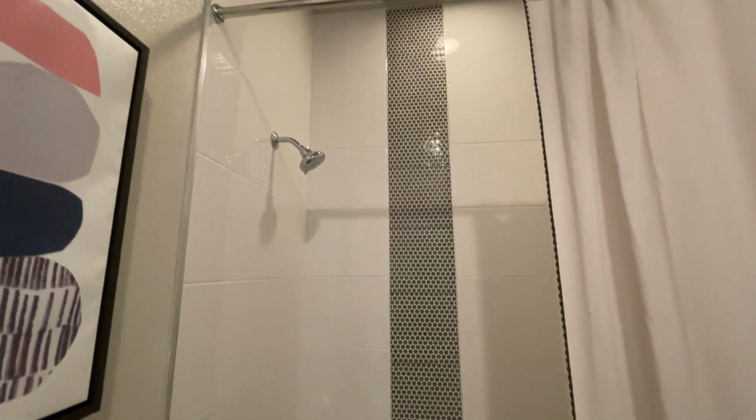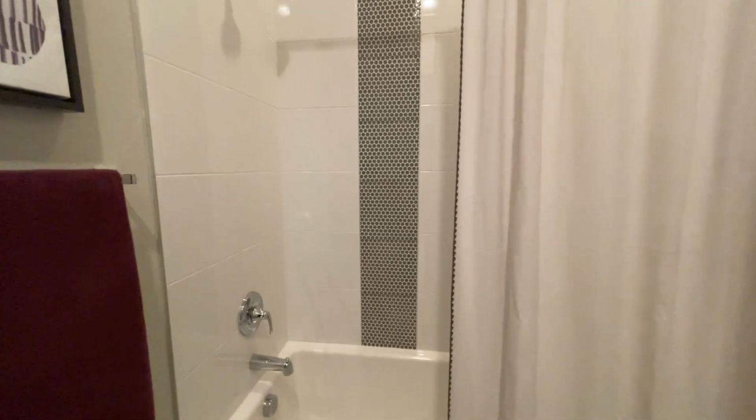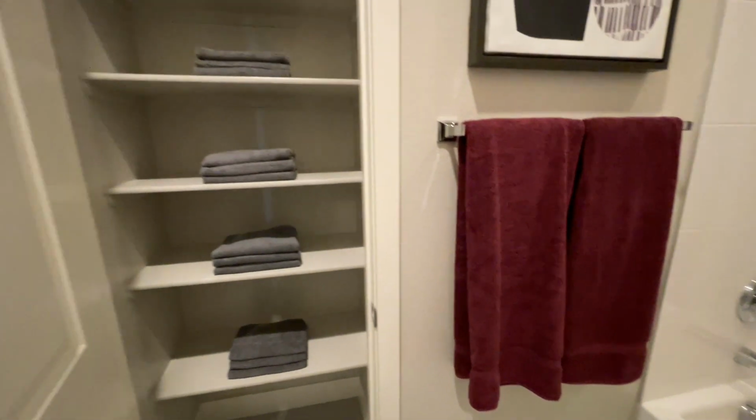And again, it would normally be fiberglass composite, but there's your shower head. They tiled all the way up. One little trick I will tell you about fiberglass is that it's easier to clean. There's no grout lines. So this is interesting. We have a linen closet right here.